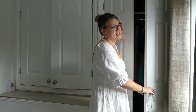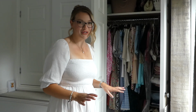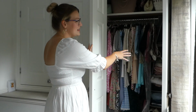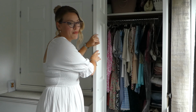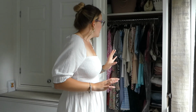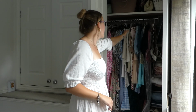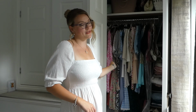I do try to keep my wardrobe neat as much as possible. Sometimes it can be quite hard. So I've got this section here and I have got just a half of the other section as well. It is my boyfriend's wardrobe too, so we do share this. But this side is all of mine. I do also like to try and colour code things. I've got shorts, skirts, trousers in this bit, and then it goes onto dresses, and then in the next section it goes on to tops and blouses.